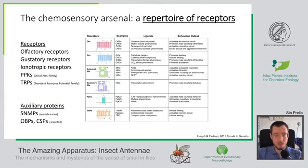It would be remiss not to also mention the other part of the arsenal, which includes auxiliary proteins, which are not responsible for directly transducing the information from the odorant into the body, but are very important for capturing molecules and interacting with molecules together with the olfactory receptors so that a complete response can occur. So among these auxiliary proteins, we have SNMPs, which sit on the membrane along with other olfactory receptors, and the very important OBPs and CSPs. These are the odorant binding proteins and chemosensory proteins, which tend to be secreted into the environment where they act as helpers to the receptor repertoire for interacting with all these various chemicals.